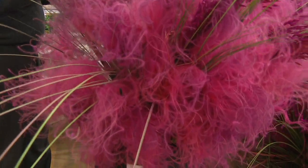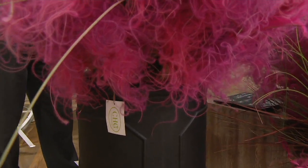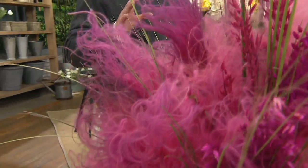That's usually the time of the year where most of our plants have said, you know what, I'm getting tired. So this is going to give you that color. I've got Easy Pay on this. That 5 Easy Pay payments is going away at the end of our business day today.